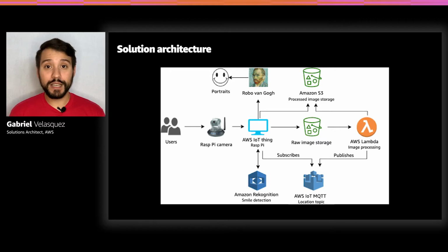From that image processing bucket, a Lambda function is triggered. That's part two of this project, the image processing portion. That Lambda function takes that JPEG image and uses some libraries that you can take a better look at in our GitHub repo to process that image from JPEG into a JSON and SVG file. Once that image is processed into those two files, those files are put into a processed image bucket. In addition, a message is sent on an AWS IoT MQTT topic that has the location of the image. That leads us to part three of this architecture, which is the sketching portion.